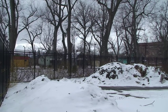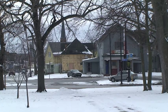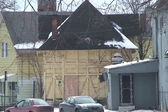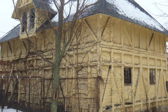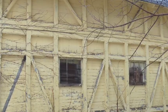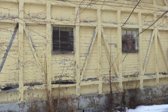The swift completion of Phase 1 is absolutely critical. The property on which the barn now sits is up for sale. We have a very short window to save this treasure for future generations. We must raise the funds to purchase the building, stabilize it, and move it to its new location on park grounds. Because of its construction, moving it in one piece is the only viable option to preserve the historic structure.